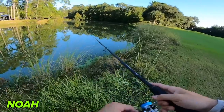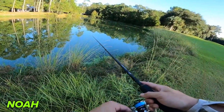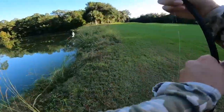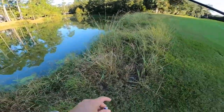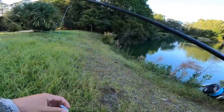All right, boys, we're about to go to a different spot. I was hoping I'd get bit on this topwater. Maybe we just need to go somewhere else. Could be something to do with this water too. It's just got a bunch of nasty green gook in it. But yeah, let's just keep on moving and go to our third spot. Maybe they'll eat topwater there. All right, boys, new pond, same bait. I'm gonna give it a shot for just a little bit.